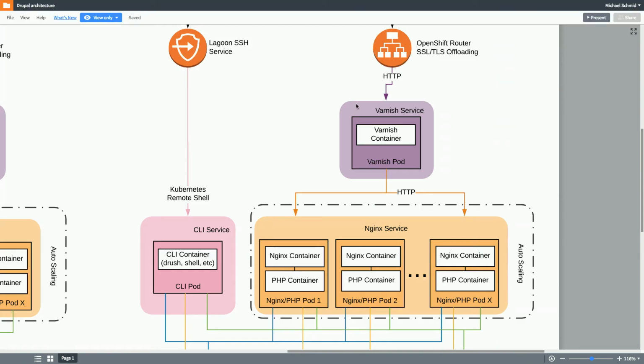So for that pod auto-scaling, you're just using the built-in horizontal pod auto-scaling? Correct, yes. It's currently based on CPU usage. I'm not too happy about that because it's a bit slow. And also, depending on the Drupal side, the CPU usage is not the best explanation. What would be much better is if we could actually go based on how many PHP-FPM pools are running inside the PHP container or how many connections the Nginx has.